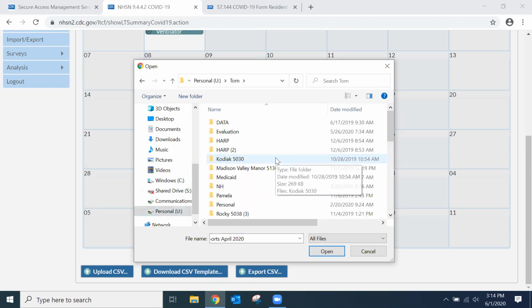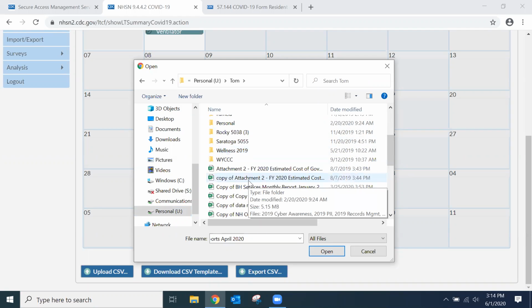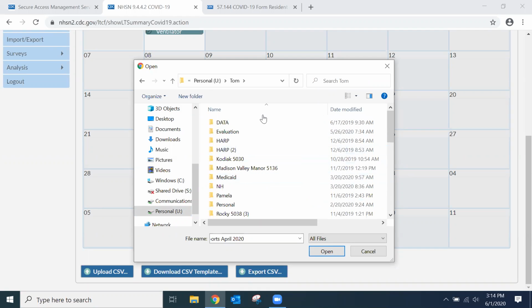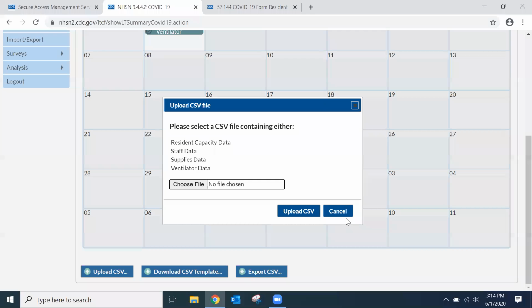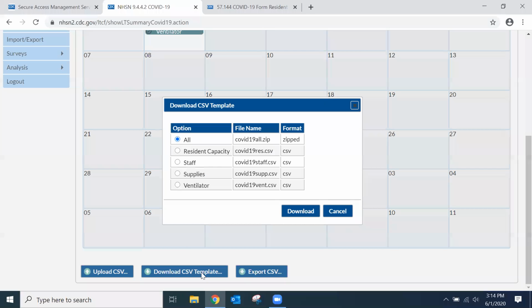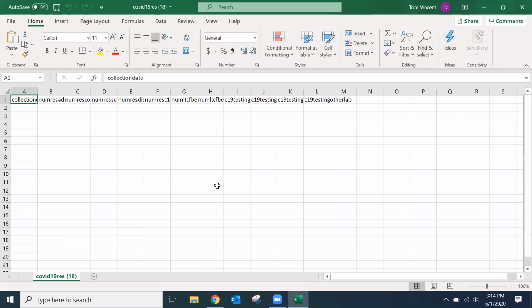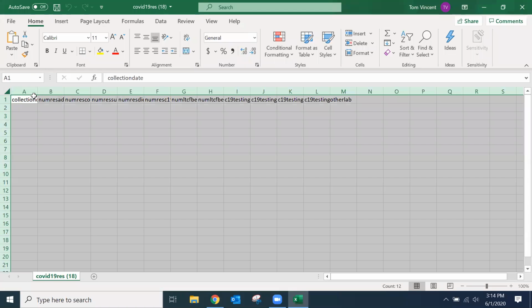I think it's in here maybe, COVID. Oh, maybe I deleted it. I had one a couple weeks ago, I apologize. But right here, you can download the template just like we did off the website. So I'll just download the resident capacity one. And here it is.